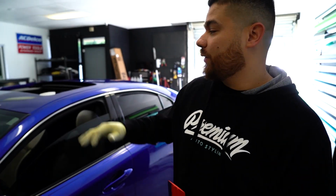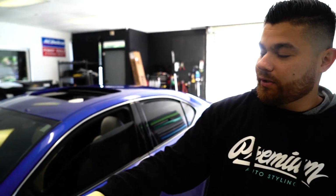So what we're gonna do to it is we're gonna wrap the roof, the grill, and there's also a roof spoiler just in gloss black. It'll really accent the blue really nicely, and we'll show you guys the process.